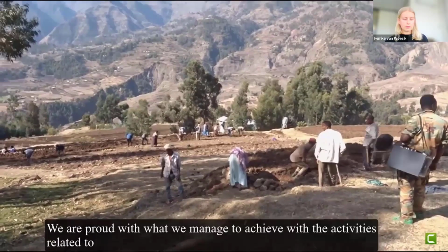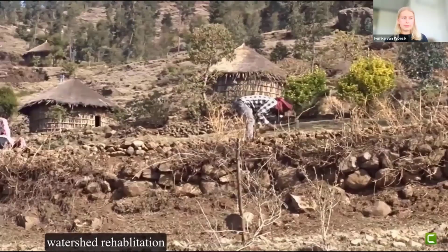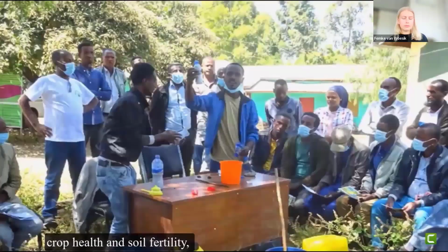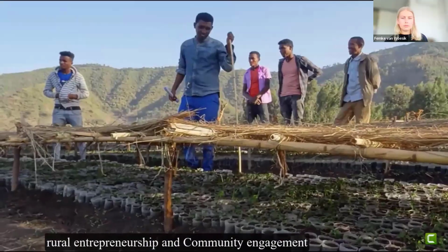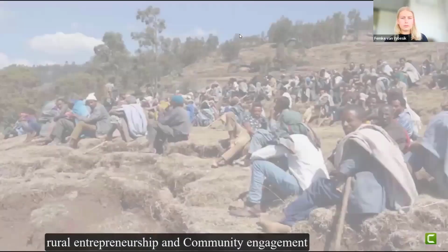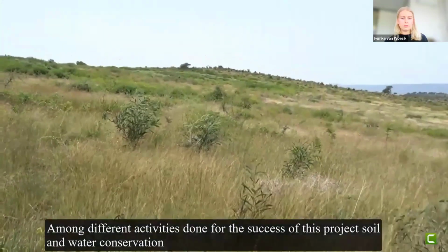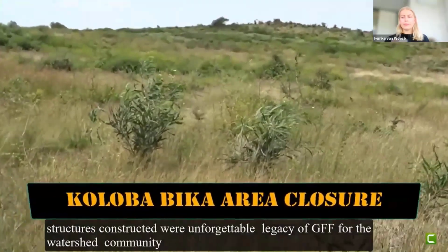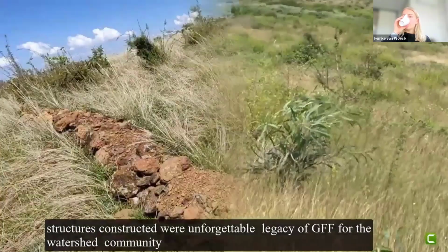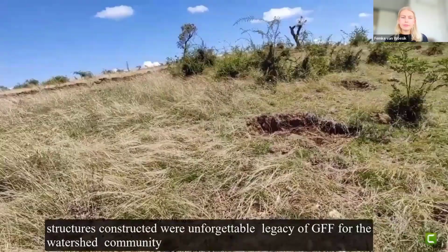We are proud of what we managed to achieve with the activities related to watershed rehabilitation, crop yields and soil fertility, rural entrepreneurship and community. Among the different activities done for the success of this project, the soil and water conservation structures constructed were an unforgettable legacy for GFA for the watershed communities.